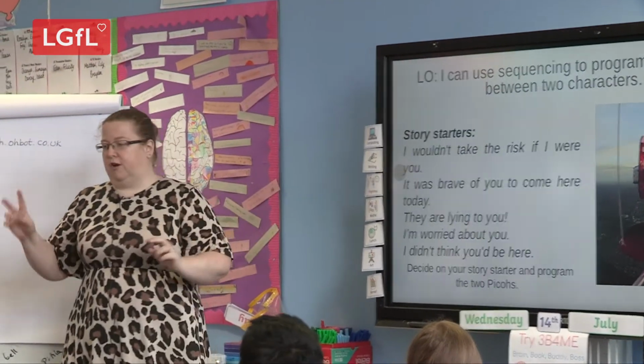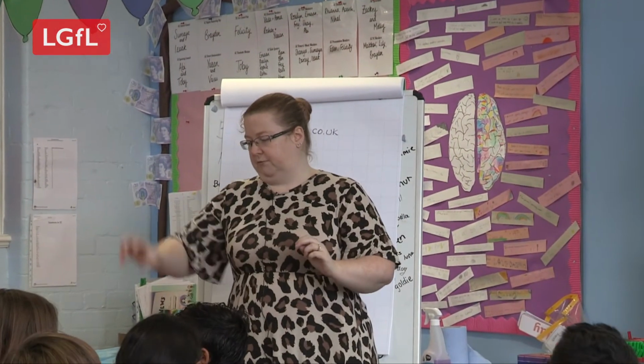Any tool that's going to help enhance the coding that you're trying to achieve in your computing planning is going to be really helpful. It's bringing it to life. And I think we'll definitely be investing in more Picohs to roll out.